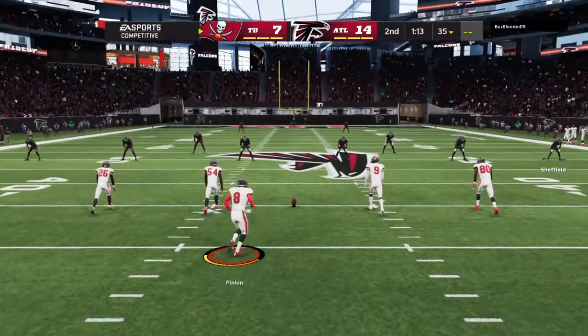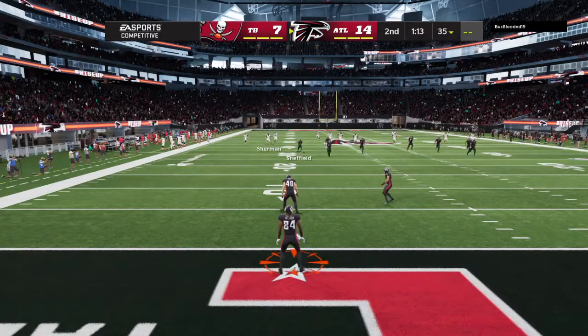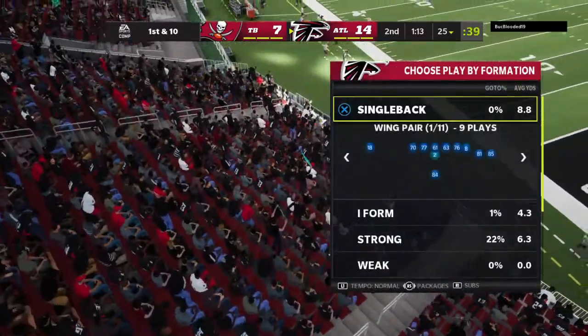Following the touchdown now, it's Bradley Pinion on to kick this one away. Cordarrelle Patterson to return it, bringing it out of the end zone.